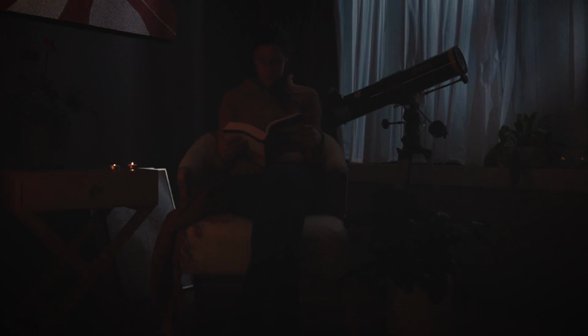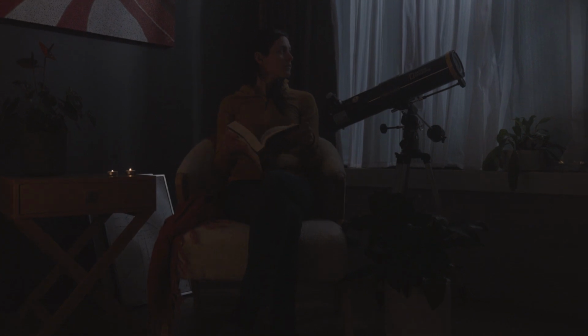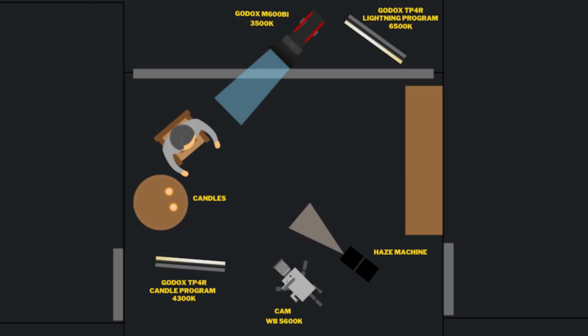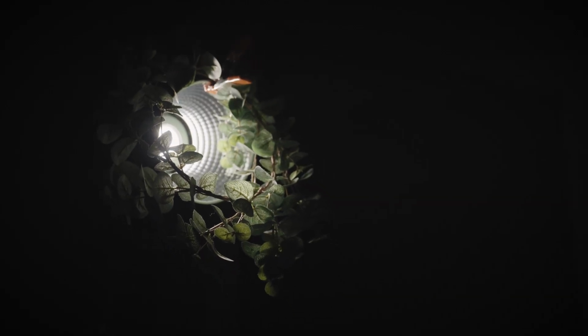Scene number 2. Look, I really wanted to challenge myself by trying to make the subject lit, not only by the moonlight, but by having practical lights such as candles. The M600 bicolor light was turned all the way down to 0.1%, and I was able to set this up through the window. And to give a more realistic approach, it was quite windy outside, so I simply strapped on a couple of leaves around the light, and as the wind blew, it looked like it was the moonlight going through some trees and giving a little bit of movement to the key light.